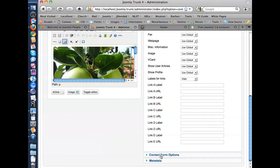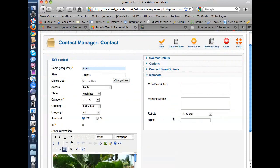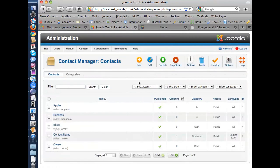Lots of new links. I would say most of those you'd probably take advantage of in a layout override. Contact form. Okay, a couple of options for the contact form and the obligatory metadata. So, some new goodies in there.